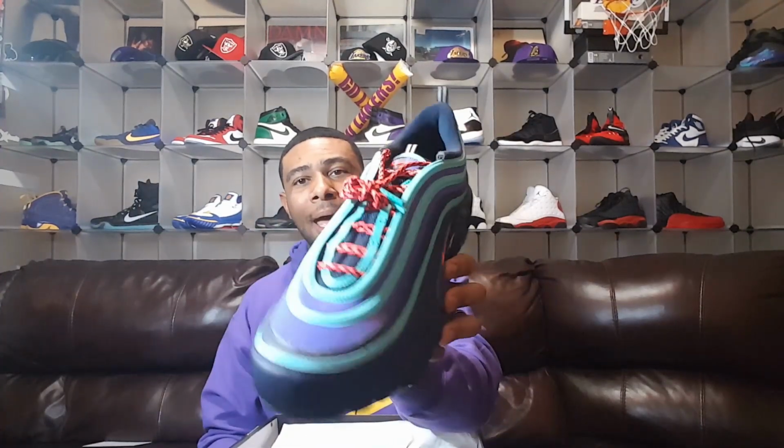These are the Air Max 97 Discover Your Air. And they came out with a whole set of these. They had the 97s, I want to say the 95, I don't know. I can't remember the other ones. But anyway, they got two others, sometime in the 90s Air Maxes, Discover Your Air. All you got to do is type in Discover Your Air and StockX or something like that.